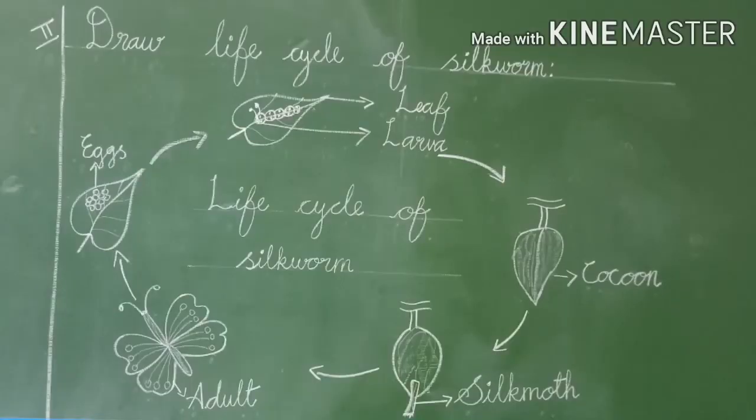Children, listen to me carefully. To draw the second pattern, life cycle of silkworm, you have to take a new page of your classwork. Right, children? And write the topic inside of the diagram. Right, children? Then you have to draw one and two leaves, two cocoons, and one silk moth, and one adult, few eggs in one leaf, and larva.